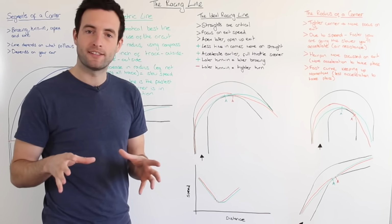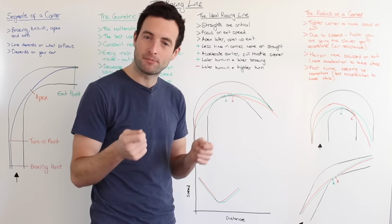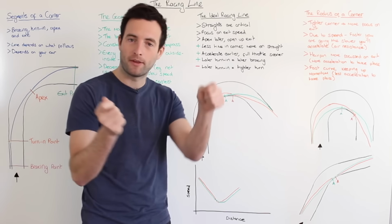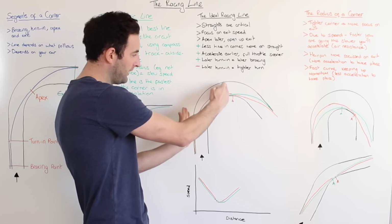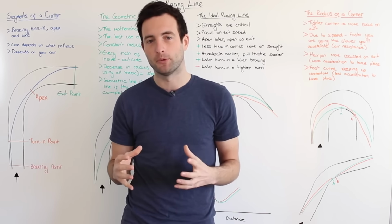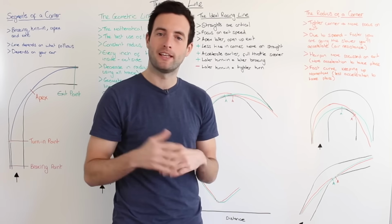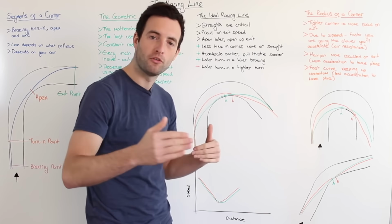Now the only negative is that we are turning in a little bit later, and this means that we have to turn the car a little bit tighter. Because we're not on the perfect geometric line here where the radius is constant, we have to do more turning in this period here, which means that we have to turn the car a little bit more. When you need to turn the car a little bit more, it means that the minimum speed in this area will be slightly lower than a geometric line. But you more than make up for this on the following straight.